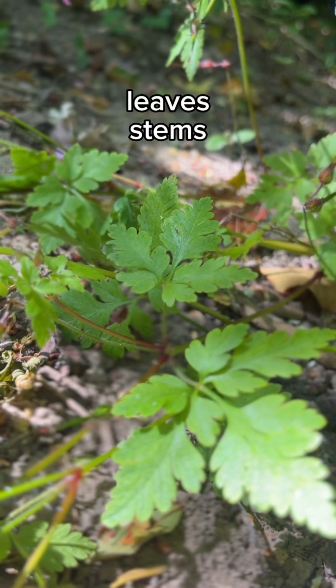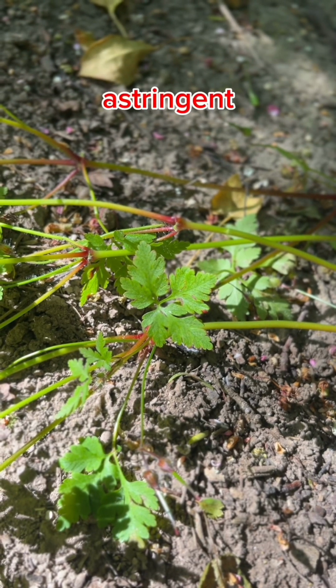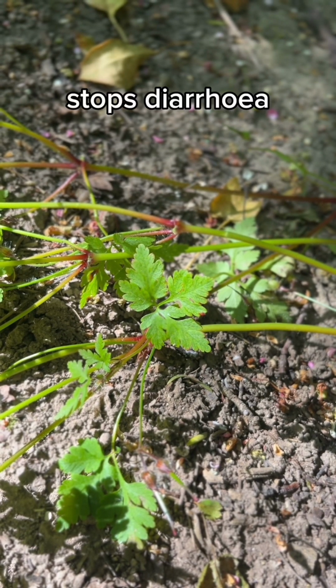The leaves, stems, flowers can be made into a medicine, as aforementioned, known to be astringent. It can also be used for diarrhea.